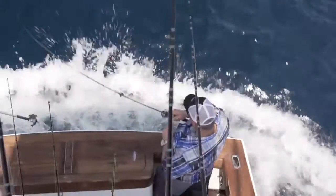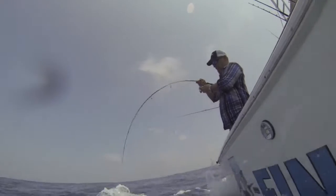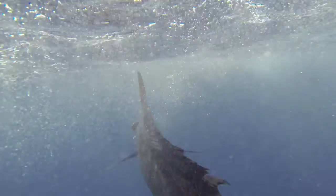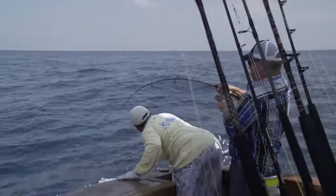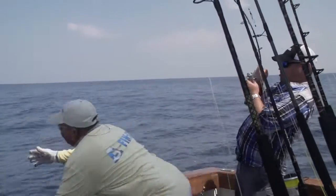What pound? Here he comes. Come on. The Wonga's just gonna pull away real fast. There he goes. Okay, you ready?